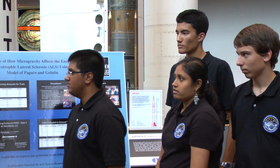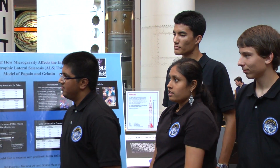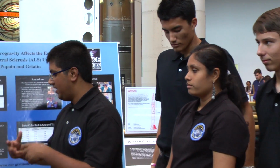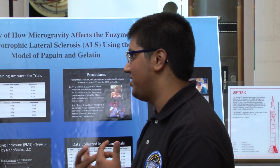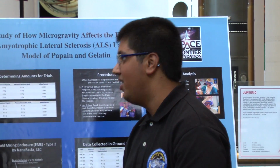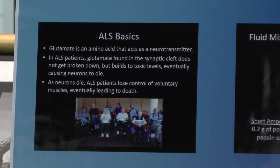Okay, so if I have this right, you're testing for the efficiency of these enzymes in a microgravity state. Correct. And do you guys have a hypothesis? Do you think it will be more efficient, less efficient? More efficient, because in gravity, the enzymes can't move as well as they could in microgravity. In microgravity, we're hoping that there'll be more collisions between the enzyme and what we call the substrate, which is what the enzyme is going to be breaking down. So we're hoping there'll be more collisions and more substrate will be broken down.